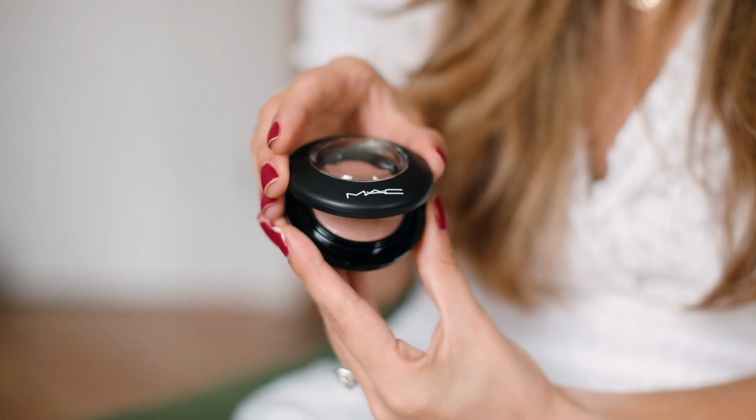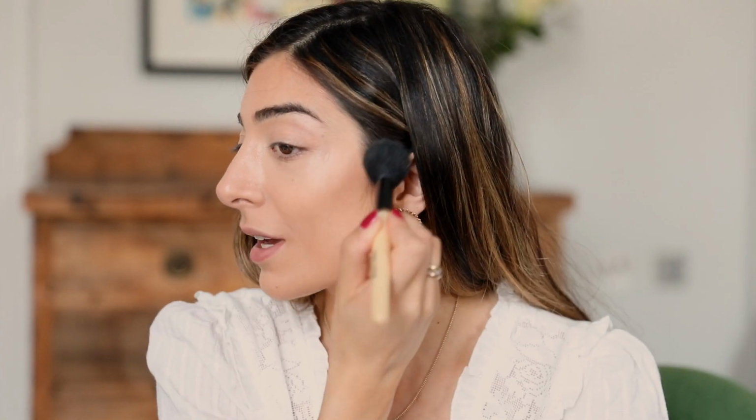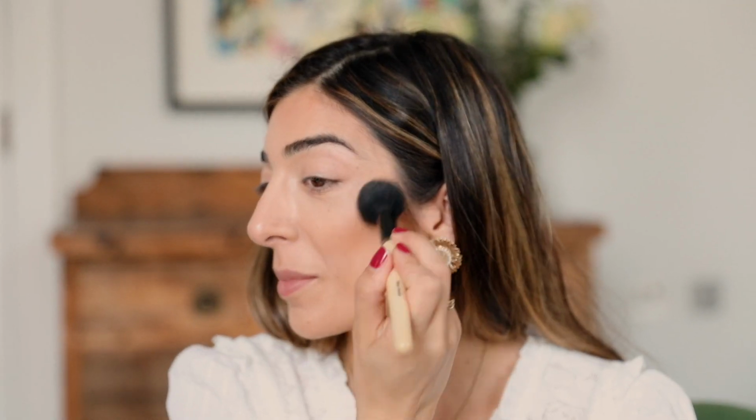For bronzer, I want to keep it really simple. This is MAC Humour Me, and I just take that around my hairline to contour my face a little bit and down my cheeks. This has a really great ashy undertone to it, which does look like a second skin shadow. So if you're looking for something to give you more contoured cheekbones, this is absolutely perfect. You can see that's just given me an instant sculpted cheekbone.